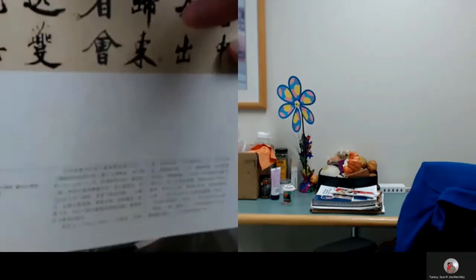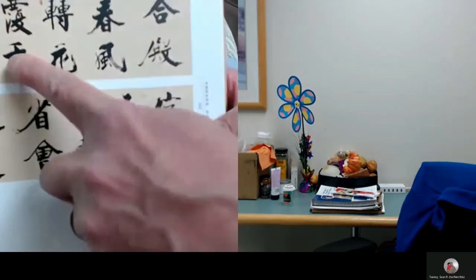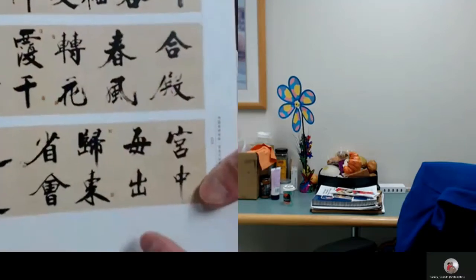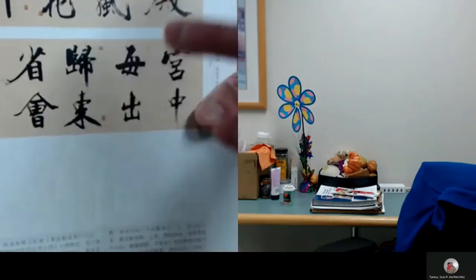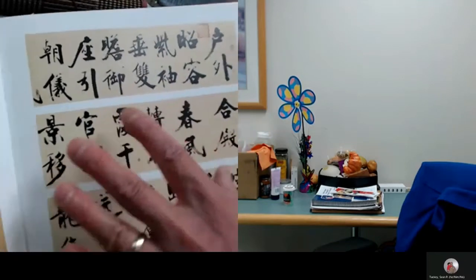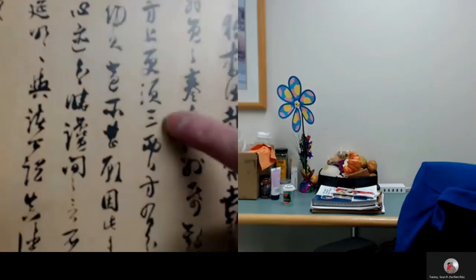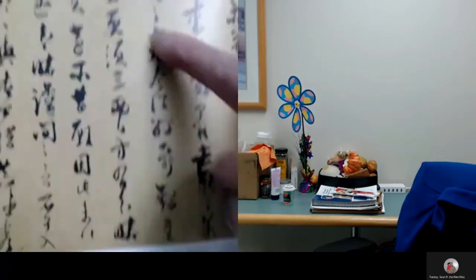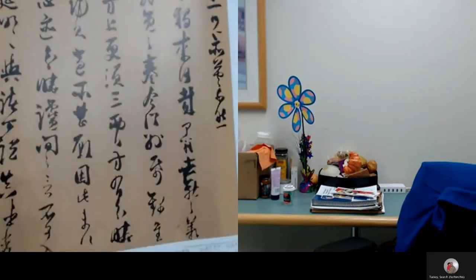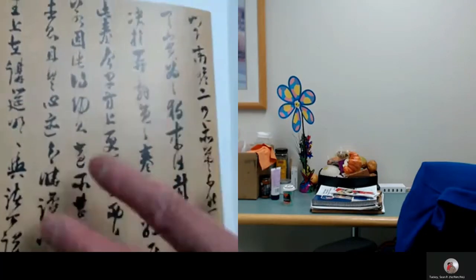Okay, this might be Hsu. So you can look at this one. You can make out that the words are distinct, each word is different. So this is the regular, the rigid style. Now moving on to this page here. You can tell definitely it's much different. The form is a little different, or actually much different, and this is a cursive, the grass style.